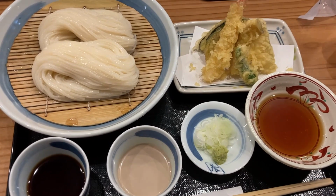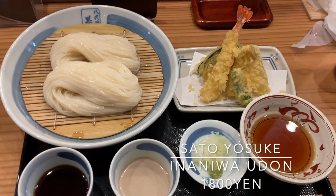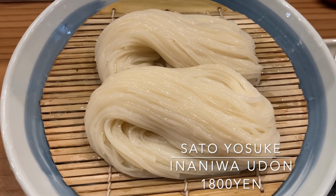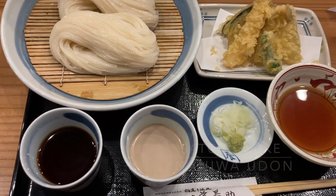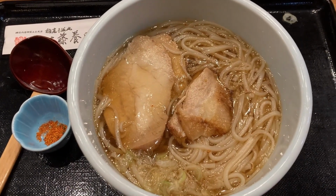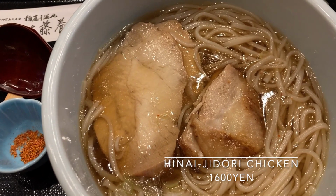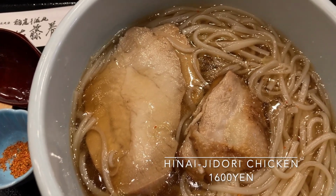Look at this! It's the famous Inaniwa soba from Yuzawa, southern part of Akita. And by the way, this is one of the Japan's top three udon, Inaniwa udon. 1,800 yen for this meal. So I feel like we're hitting two birds with one stone here in Satoyosuke. Apparently, Miku's meal has Hinaijidori chicken, which is also one of Japan's top three chicken breeds.